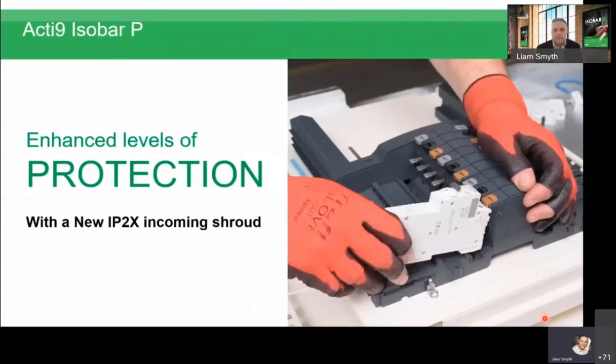Yeah, so we've also enhanced the levels of protection with a new IP2X incoming shroud at the neutral connection at the base here. So installer safety was the top priority when developing the new range. The distribution boards are fully tested and are configured to be future-proof for potential changes to the wiring regulations, for example, the requirement for arc fault detection.